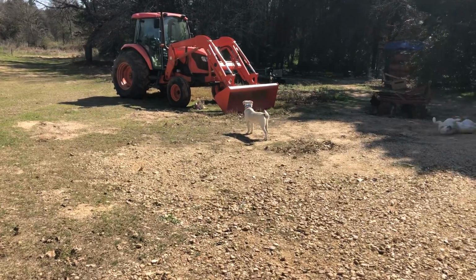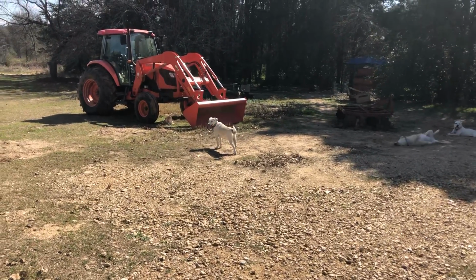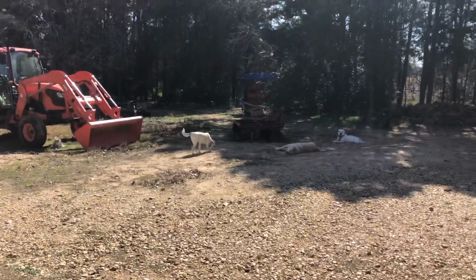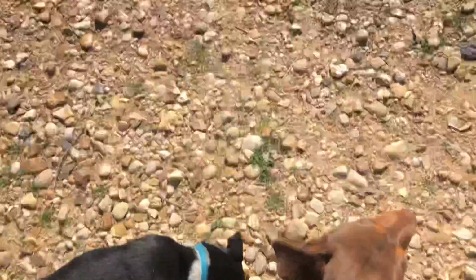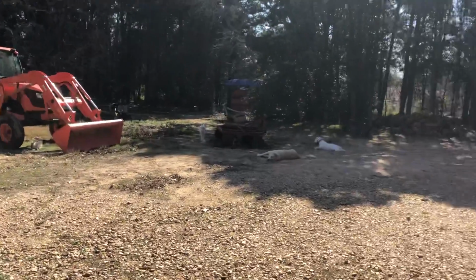Charlie, don't mess with the cat. I'm watching you. Charlie's here because she killed the neighbor's chicken. So we're working on her. She has a high prey drive. The cats are always a temptation. Right, Ginger? Yeah. Alrighty, so that's what Ginger's up to here at Casa McKibben.